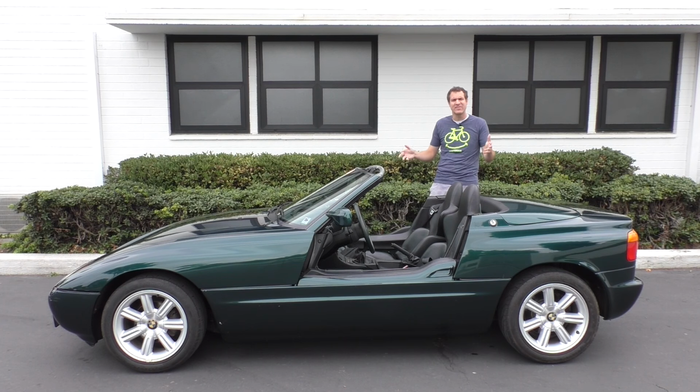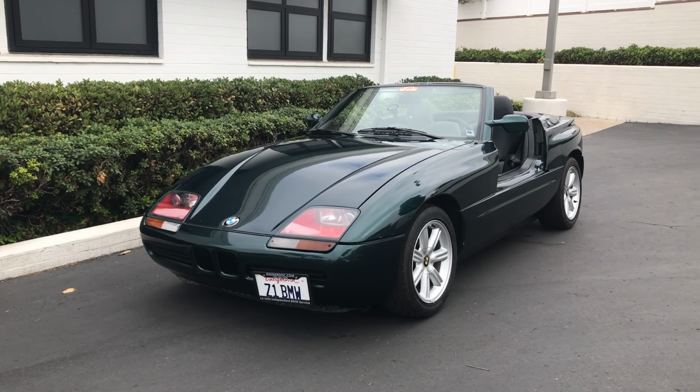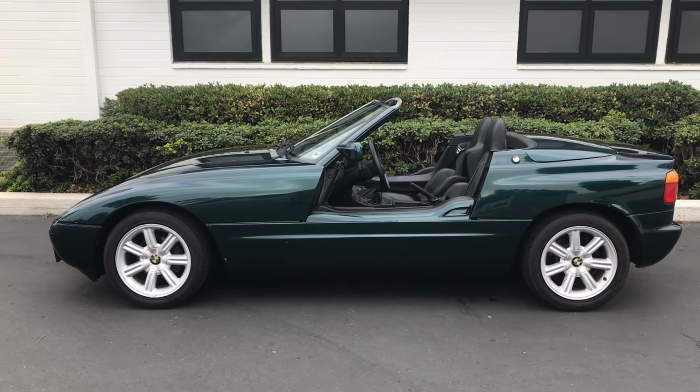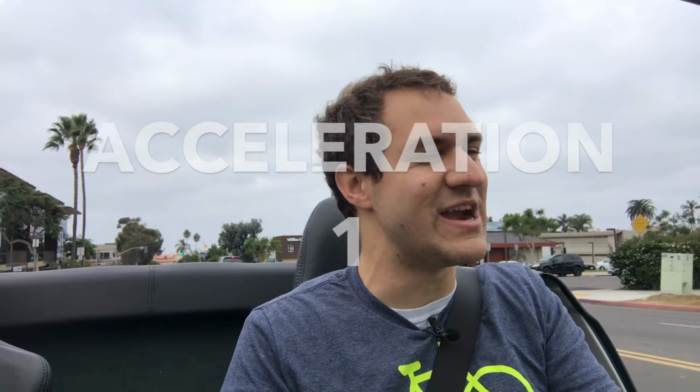And now it's time to give it a Doug score. Starting with the weekend categories and styling, the Z1 is fine, but not especially gorgeous. It's very much a product of its late 1980s, early 1990s time period, and it's a bit stubby. It earns a 6 out of 10. Acceleration is poor. The Z1 does 0 to 60 in 7.5 to 8 seconds, depending on what source you believe, but either way, that gives it a 1 out of 10. Handling is relatively neutral. It's pretty good, but there's a lot of chassis flex, and ultimately it feels like the 27-year-old car that it is, earning a 5 out of 10.